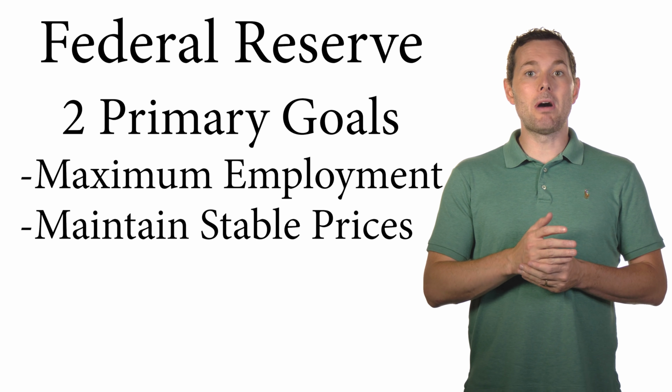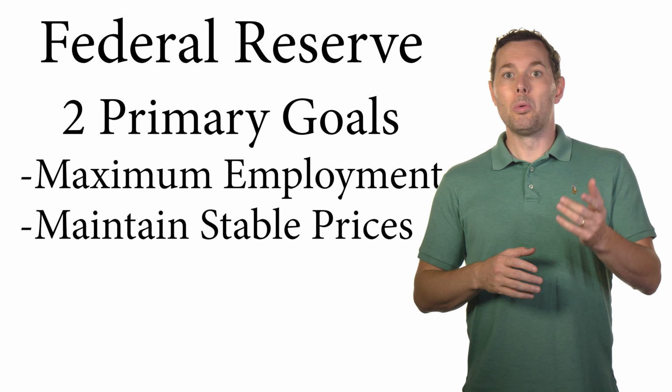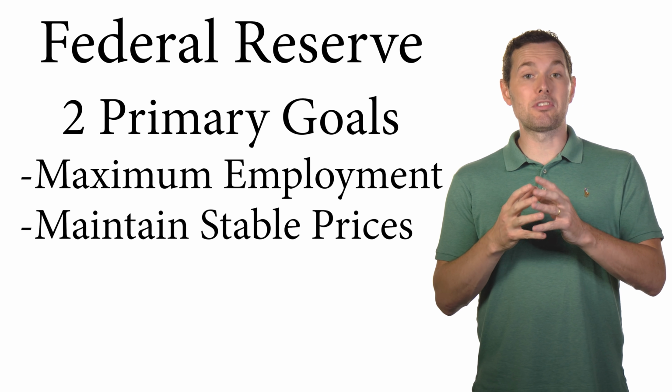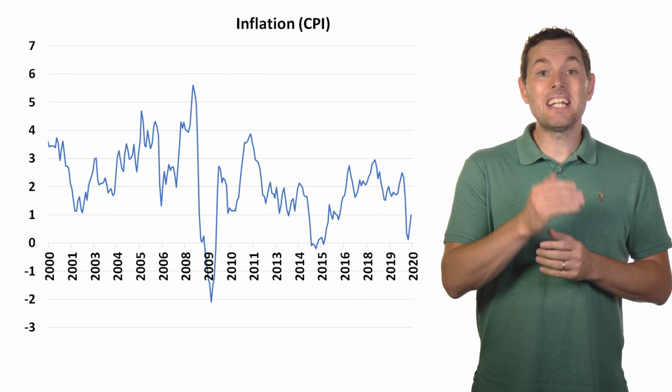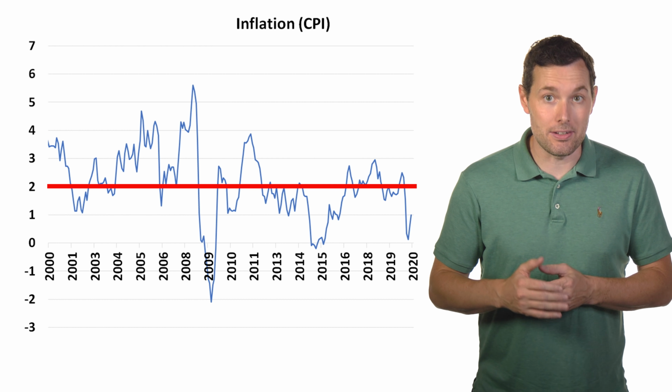Now, the big news that came out of the Jackson Hole Economic Summit that just happened about a week or so ago was that Powell, the Fed chairman, came out and said that the Federal Reserve is going to adjust how they look at inflation. So basically, here's the way it's worked up to this point. The Fed sets a target inflation rate. That target rate has been 2%.